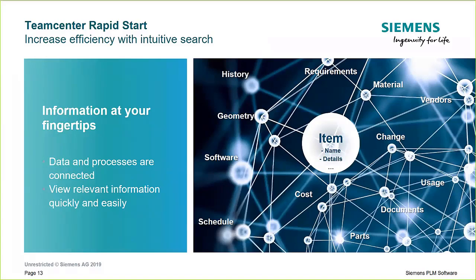With easy, intuitive search capabilities that can be accessed from any web browser and smart device, users can quickly find their data, the exact data they need, and can also understand and see all the relational links of one piece of data to the other pieces. So this way they understand and have visibility to the entire breadth of data that defines the product or item, along with visibility to any changes as they occur.